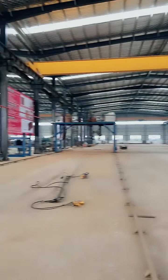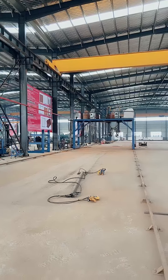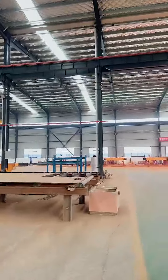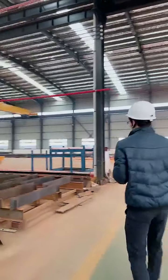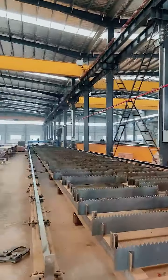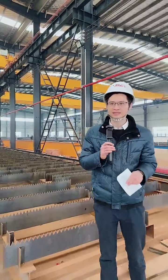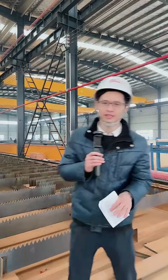And this machine, this main girder, has just been moved there. This machine is the auto bending machine for producing the main girder. And this is the flame cutting machine. The total length is about 40 meters.